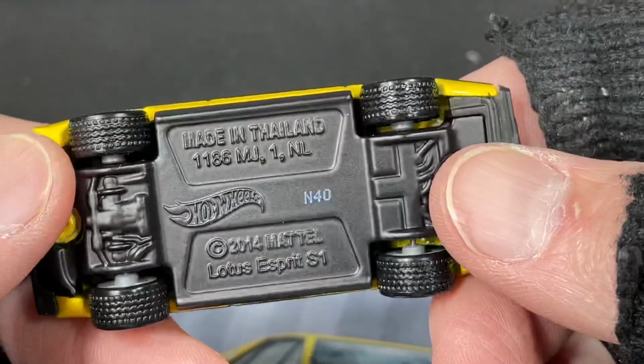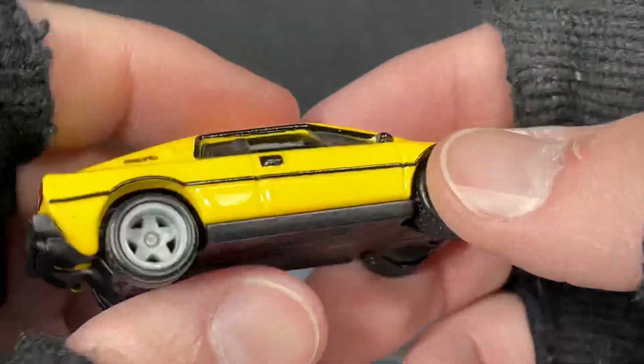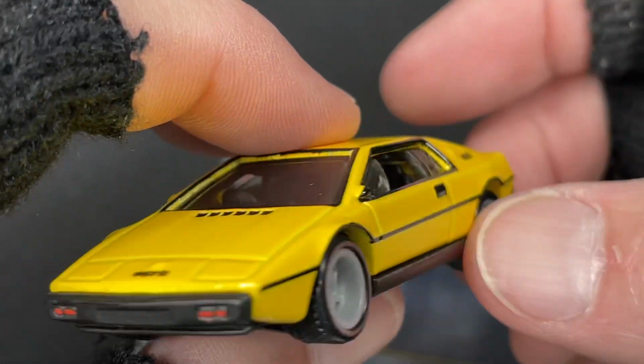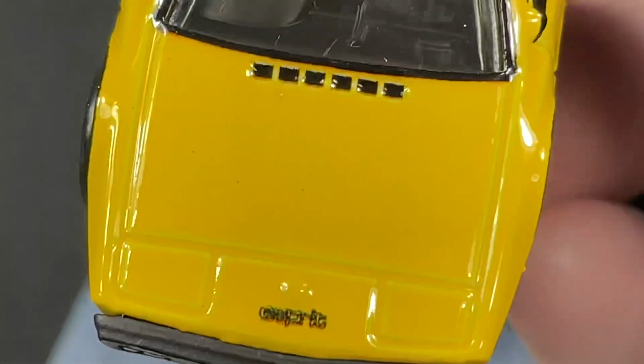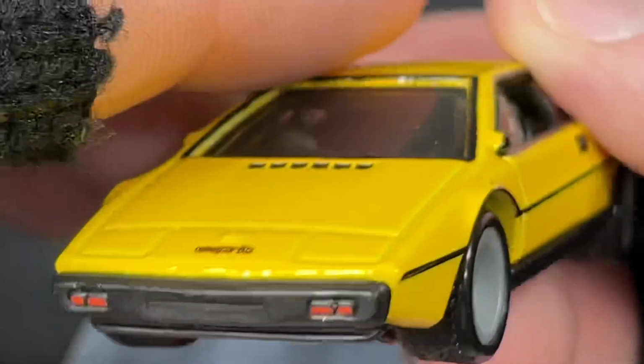And rubber tires, we do have the treads on them. Copyright is 2014. Lotus Sprint S1. Check out the license plate. Series 1 says right there on the license plate, and the Sprint right there on the front. Look how cool that looks. What a nice front end. Really great find for me.